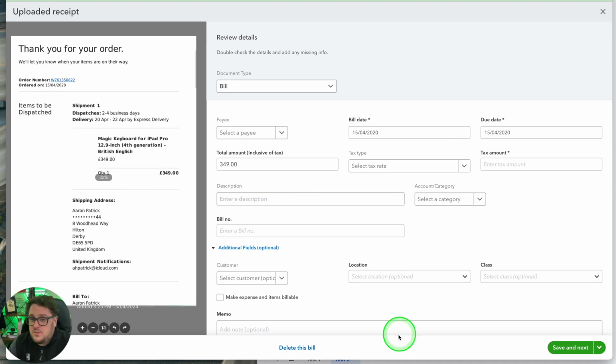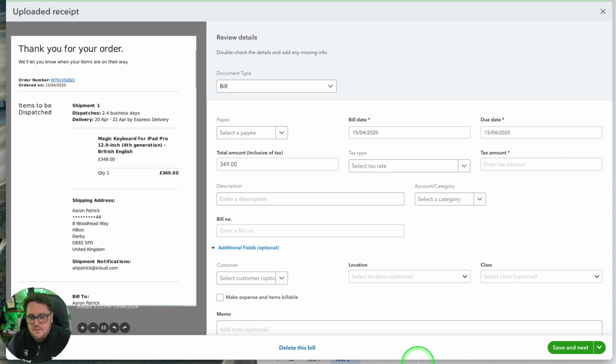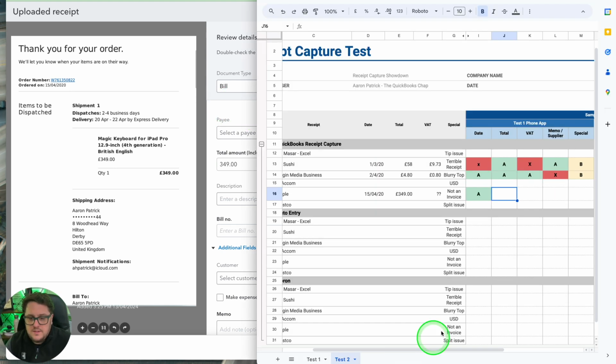All right. So it was never going to find that one. So date-wise, able to pick the date. Well done. Impressive. Total-wise, able to find the total there, so that's good to see. You can see now that the new updates to receipt captures definitely helped.